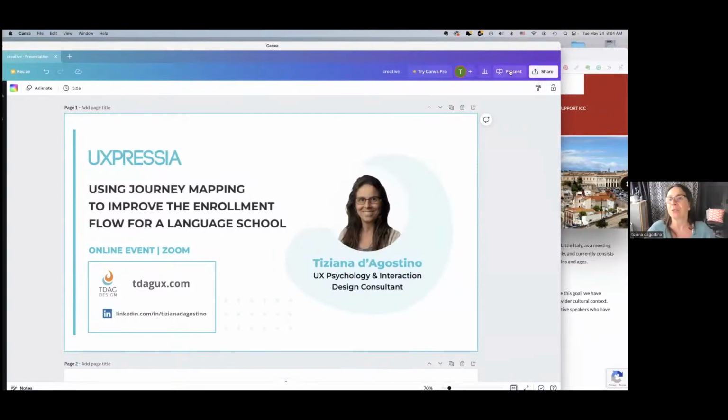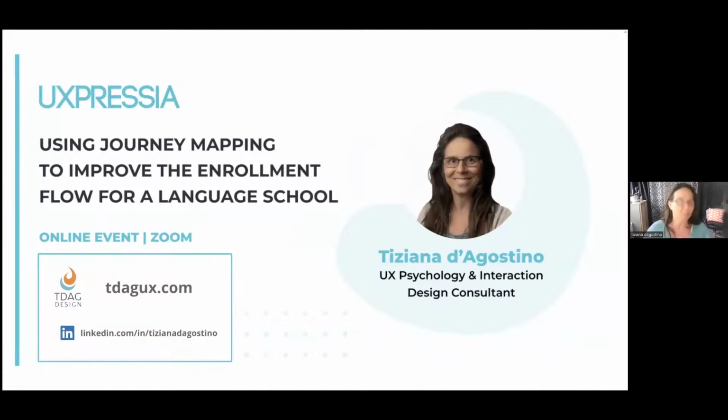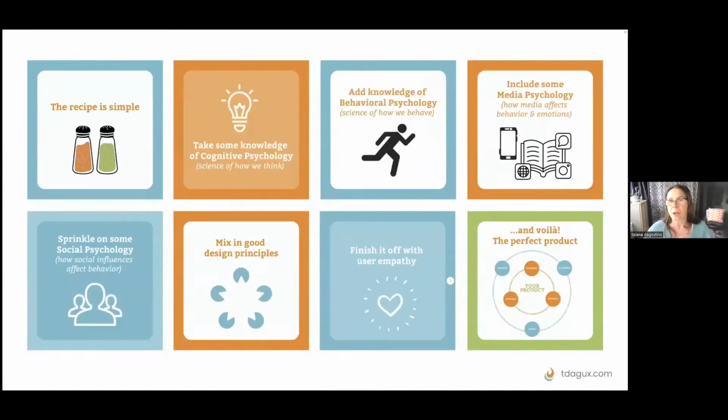So I want to start out really quickly by explaining exactly what a UX psychologist is, because I know that not everybody really knows what it is. But it's pretty simple. It's basically the happy marriage between psychology, design, and UX. So in other words, a UX psychologist will apply principles of psychology to digital product design for creating an optimal user experience.